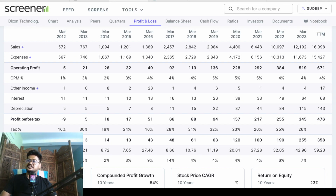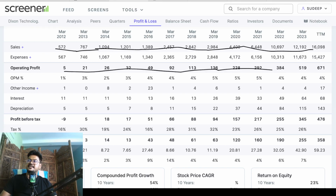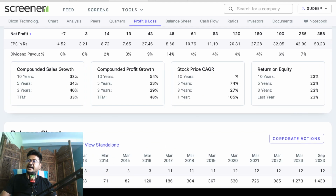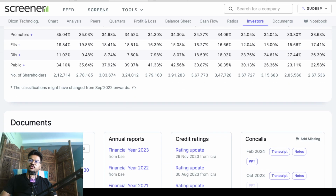And if you just take a look at the sales growth and operating profit growth from 2012, you will see a significant increase in numbers by this company, which is just fantastic. It is multiplying really fast. And if you see the earnings per share growth for the last 3 years, 32.05 to 42.90, then 59.23, clear sign of growth. So definitely this is a strong growing company.